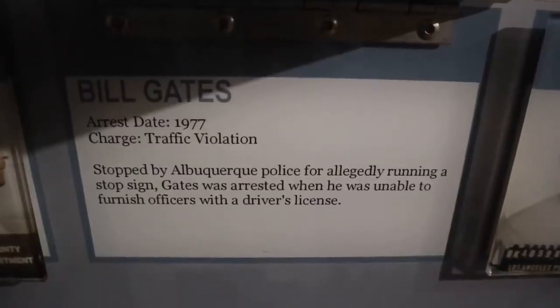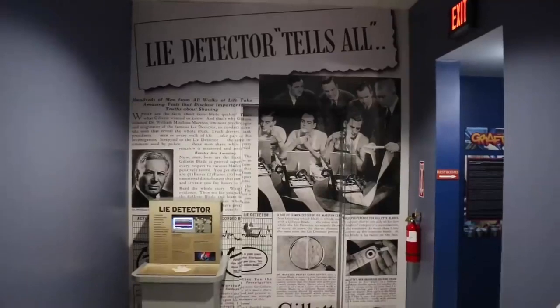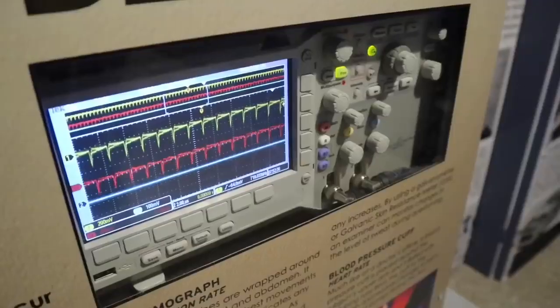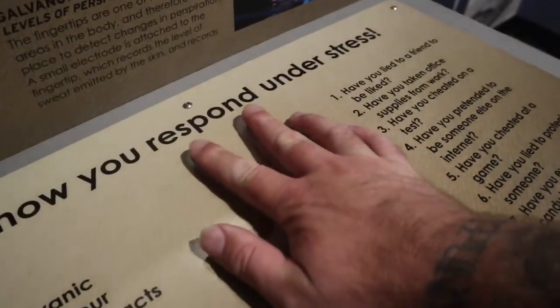Stopped by Albuquerque police for a traffic violation. Bill Gates. Can this really detect a lie? There's only one way to find out. I have to place my fingers right here on this test pattern.